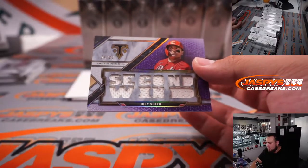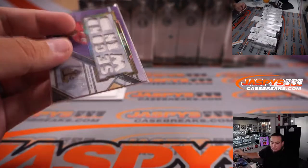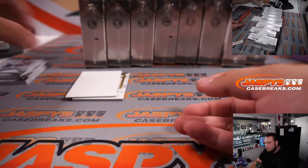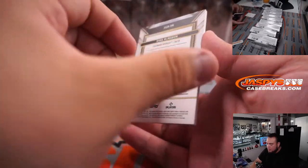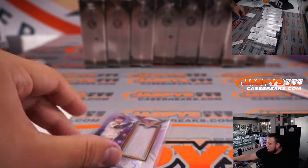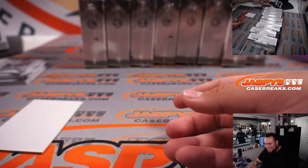Joey Votto, second win to 27. Kansas City Royals, or Kansas City Reds, sorry, not Royals. Chris Walker. Ryan McMahon for the Rockies, 46 out of 75. Worth $7 for sure.